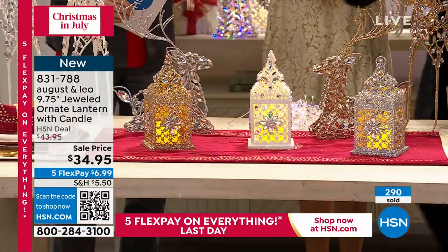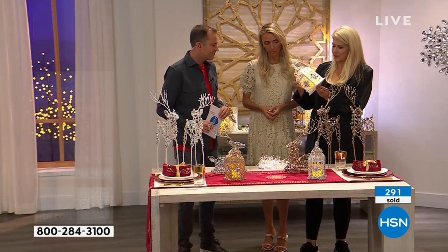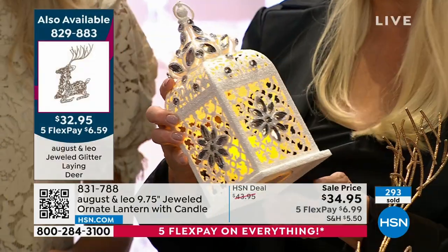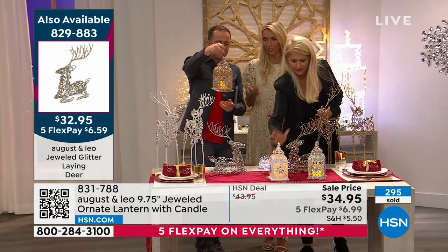Isn't it stunning? And it's so great because the candle is secure in there. Yes. So you can turn it on, you can do the timer with the 16 or 18 hours off, 6 hours on, which is so wonderful. You don't have to think about it.